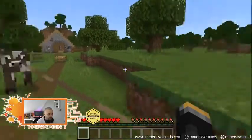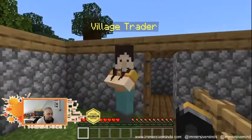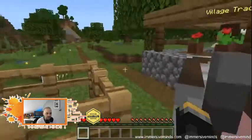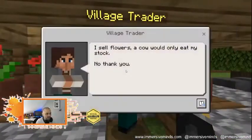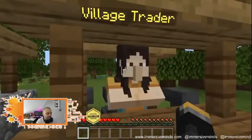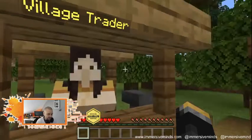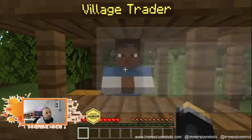And we're going to lead her all the way over. That's it, Daisy. And we're going to come to this village trader, and he's going to say, I've no need of a cow. Thank you. Especially one so thin and hungry. Daisy, do you hear what he's saying about you? So then we're going to go to this village trader. I sell flowers. A cow would only eat my stock. No, thank you. Then we're going to go to this one. I sell anvils. What good is a cow to me? I sell books. No, thank you.